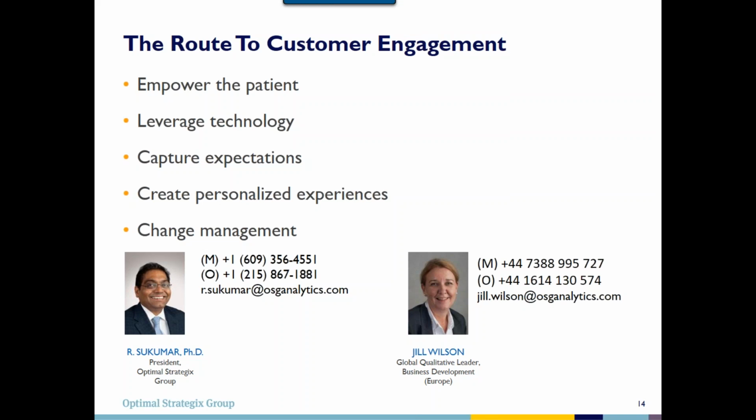Number 1, empower the patient. Allow the patient to provide permission-based access to their clinicals or to their day-to-day experiences. Leverage technology, and particularly digital technology, to get a 360-degree view on the patient or the physician, to understand their expectations and their needs, and to build experiences that are superior. To this regard, absolutely capture the expectations. If you don't understand and personalize experiences to patient or physician expectations, you will be designing programs or experiences that don't match those expectations. So capture the expectations, that's very critical.